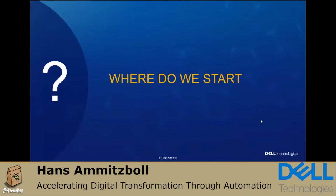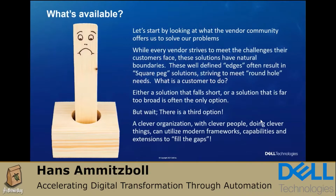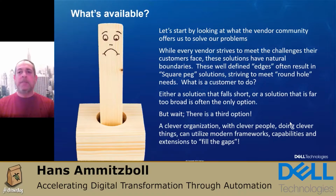So let's take a look at where we start. How do we solve these customer problems when they arise? And this brings us to the square peg and round hole conundrum, as I like to call it. All vendors have solutions for various different things, and they all strive to meet the challenges of our customers. We do that, of course, so does everybody else in the ecosystem. But you always have design principles when you're building a solution. You try to determine what it is you want to deliver to your customer. And therefore, you have natural boundaries. You have well-defined edges to what your solution can do. And often that results in this whole square peg solution meeting round hole needs.